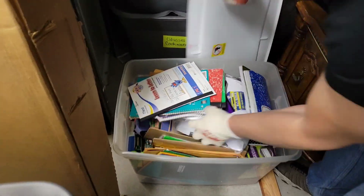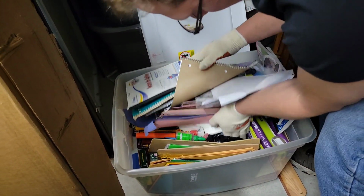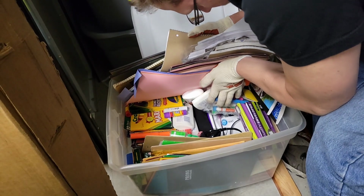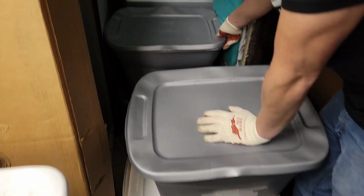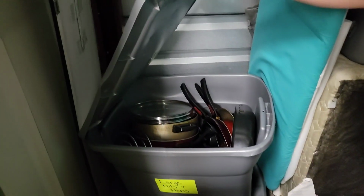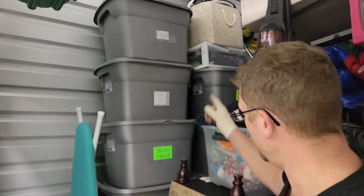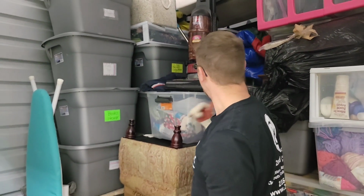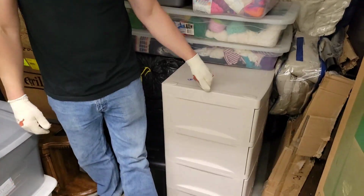Holy paper supplies. Oh my gosh, it's just full of markers, crayons. Brand new headphones, sheets, large pots and pans. That one says glass cookware, so most of them seem to be on there. We gotta see what's inside those kids' toys. Keep moving back. Who knows what we're gonna find? I can't wait to see what's inside this thing.